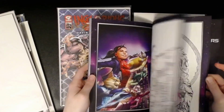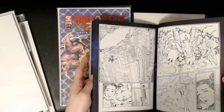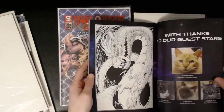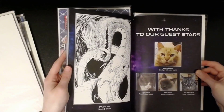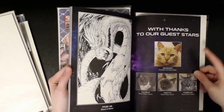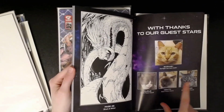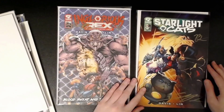Here's some other art from other artists. I love seeing the black and white inks too. It's just really cool. Very neat. And the little kitties, I believe these are their actual cats as well. So Barnaby, Taurus, Masato, and Wobbles. So they have four cats. But yeah, I really thought this was cute.